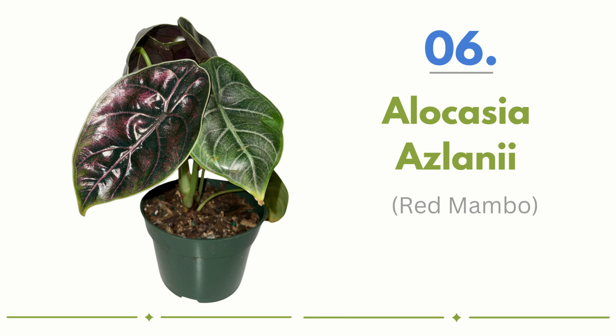For starters, it's not easy to come by. These are native to Southeast Asia, and their slow growth means you're paying for time as much as looks. Plus, they need just the right balance of humidity, warmth, and light to thrive. Basically, the VIP suite of plant care.